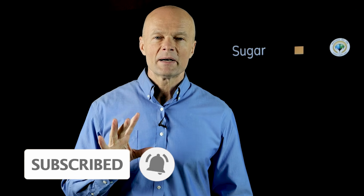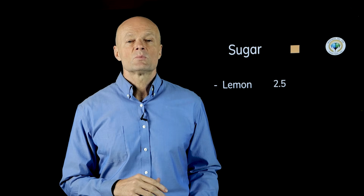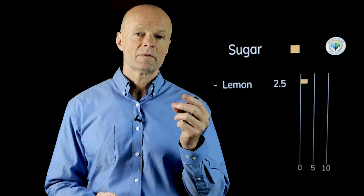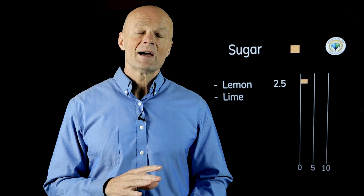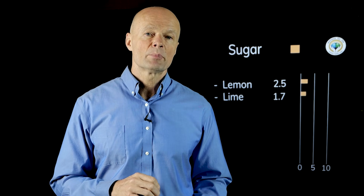And then let's talk about the sugar in fruit, because so many people say that the sugar in fruit doesn't matter. And there's so much misinformation about the types and the amounts. So lemon is one of the best ones. It has 2.5 grams of total sugar per 100 grams of edible fruit, which is probably a little more than you'll eat in a typical day. And then we have lime, which has even less, 1.7 grams per 100.